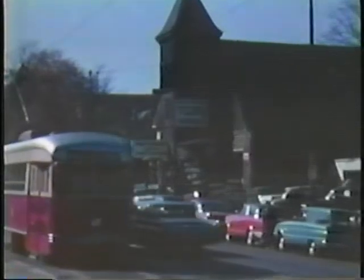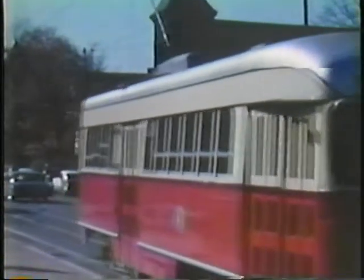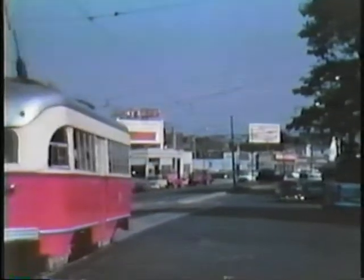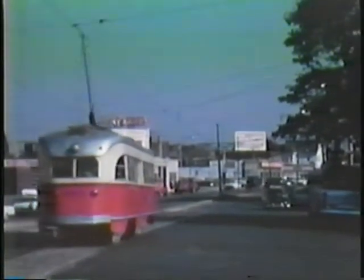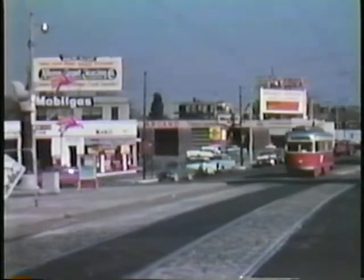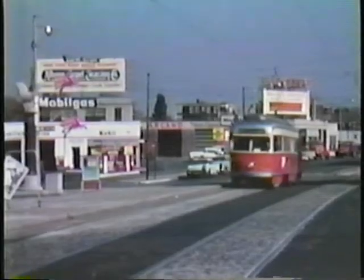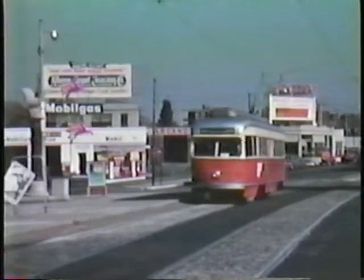An inbound car at Union Square in Allston. An outbound car on Brighton Avenue at Union Square, Allston.